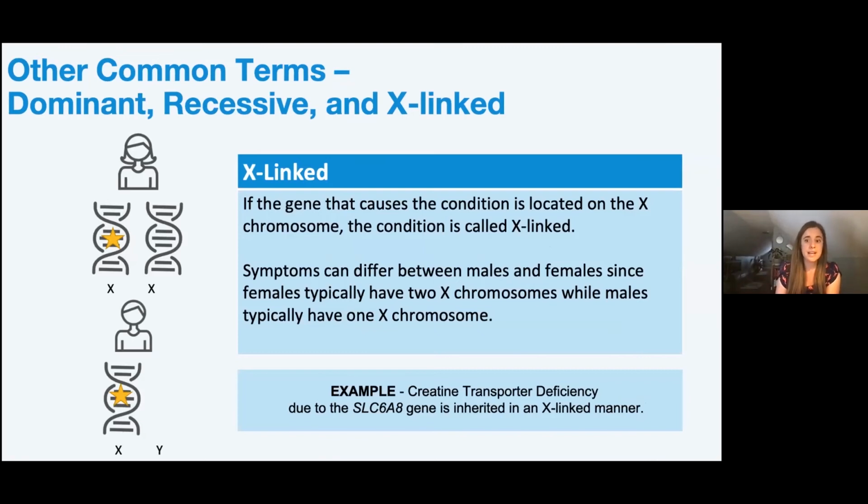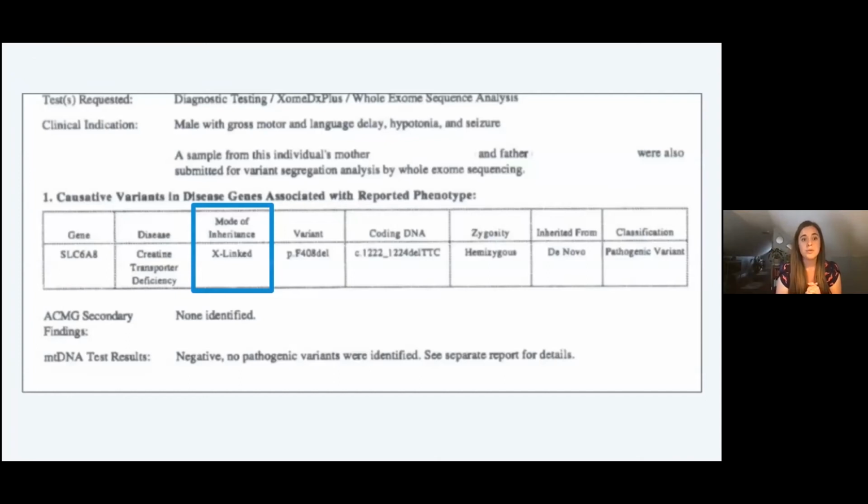Sometimes autosomal recessive, autosomal dominant, and X-linked are called inheritance patterns, but they don't tell us if a genetic variant was actually inherited from a parent. They're really just telling us how many genetic changes are needed to cause this condition and whether the particular variant was found on the X chromosome. But it doesn't tell us a lot about that individual and what's happened in their family. So if we go back to our report, some will have the mode of inheritance. And in this case, for SLC6A8, it is an X-linked condition because it's on the X chromosome.